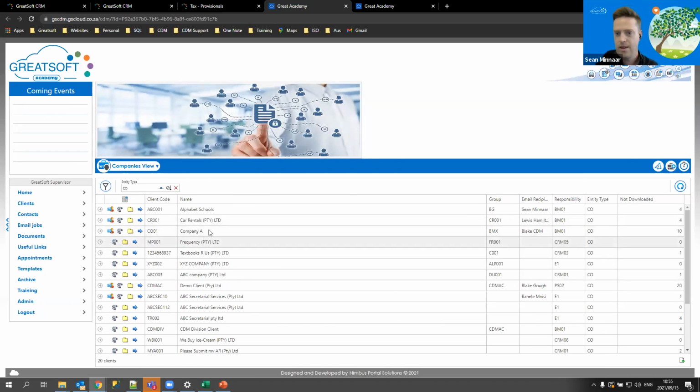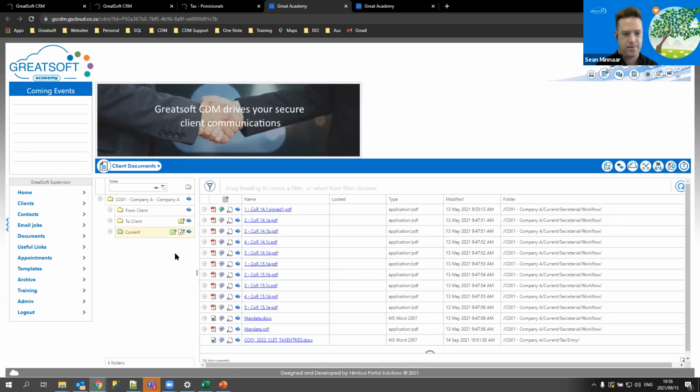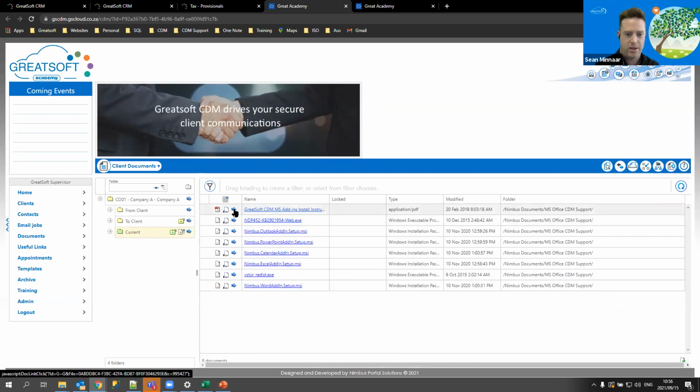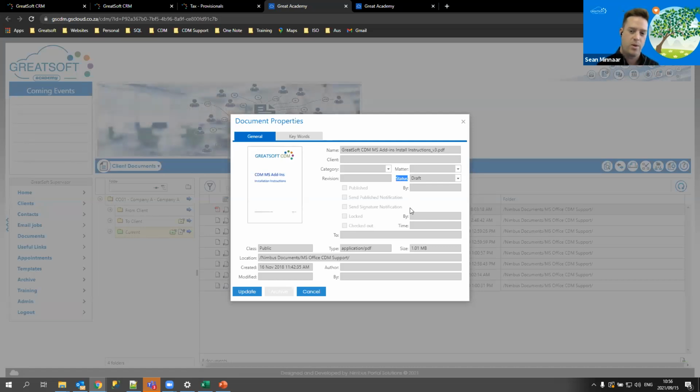Okay, next, I just want to quickly show off the document status workflow. So we can just pick a client. Let's pick Company A. And I'm going to edit this PDF that we see on the screen. So from here, you'll notice that the status is set to draft. Within CDM, you can actually specify what status documents get uploaded to. So at the moment, as soon as the document is uploaded, it's first put to a draft status. What we can do is we can also change it to a final status.